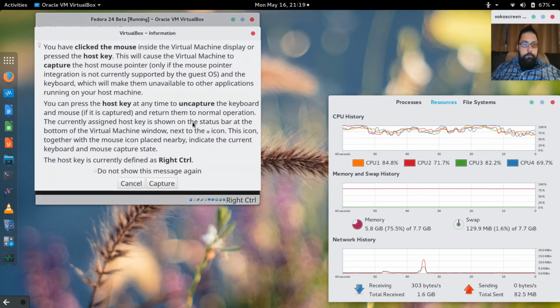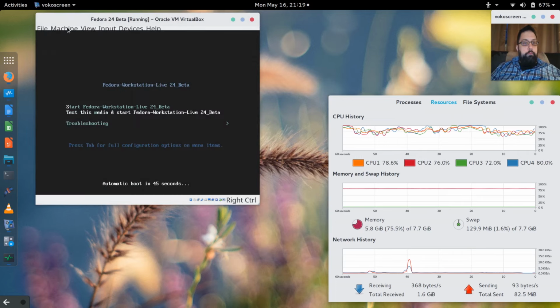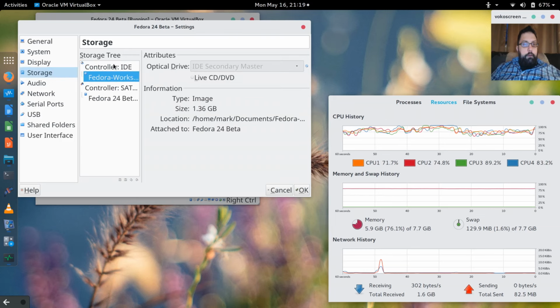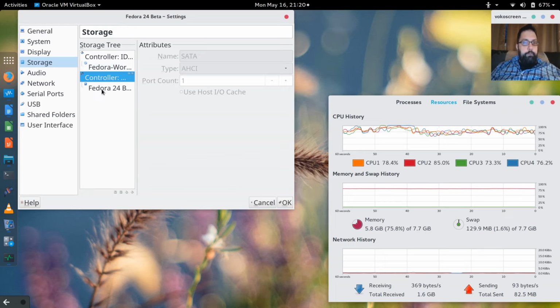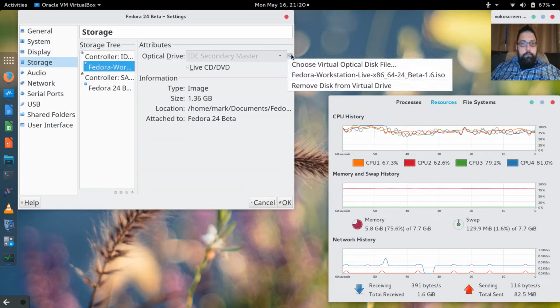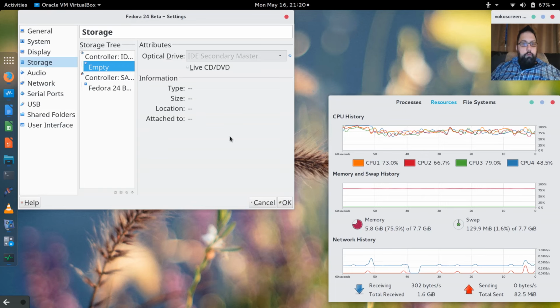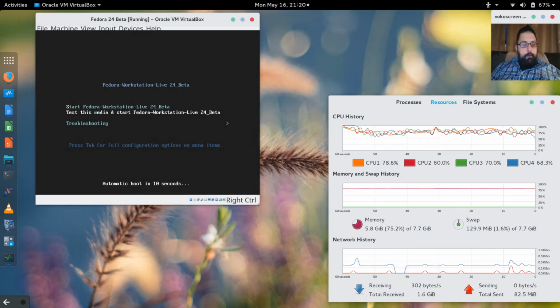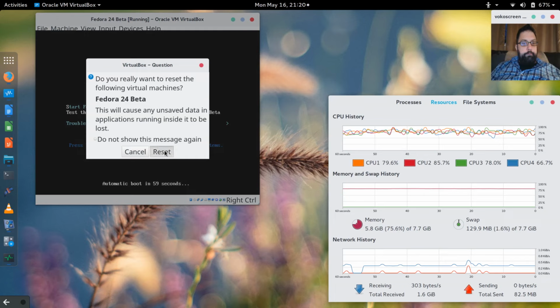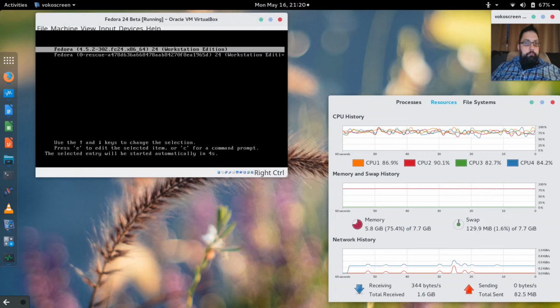Looks like it is still booting from the live CD. But I don't want it to do that. Alright, remove disk. Okay. We'll go back inside. Let's see if I can do... How about a reset? Much better.